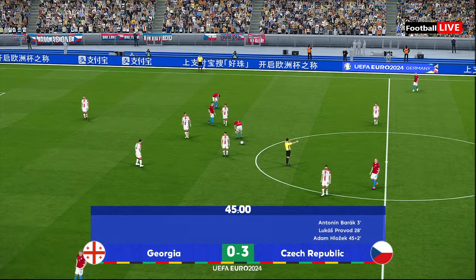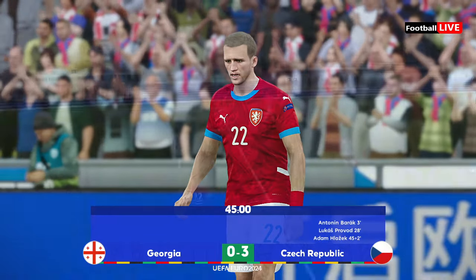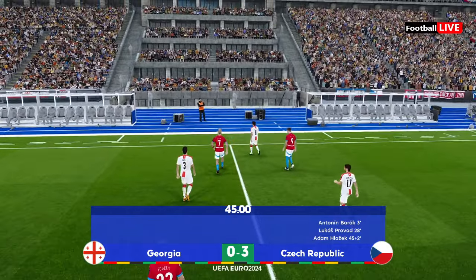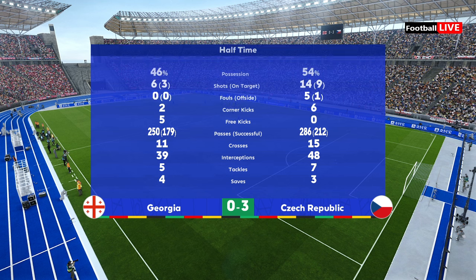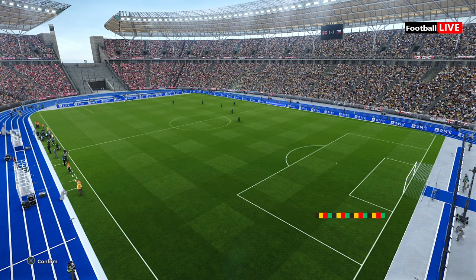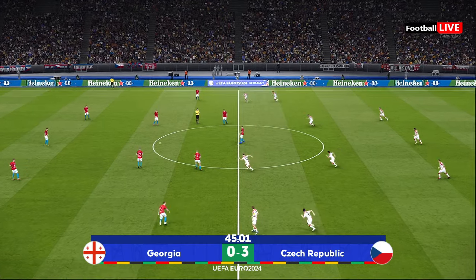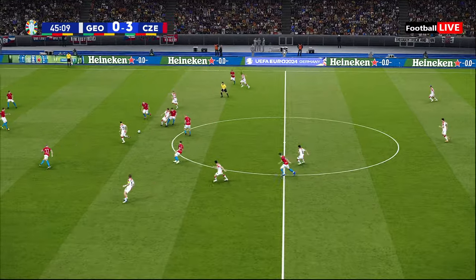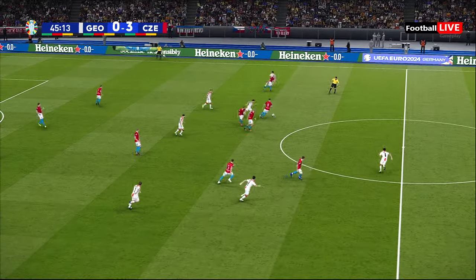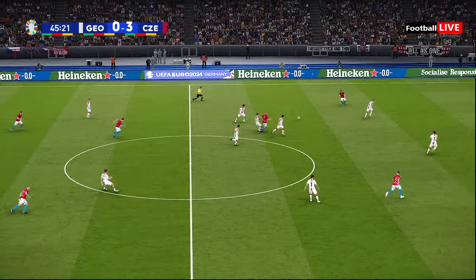Referee's had a look and he's blown his whistle for half-time. So you hear the chant of easy, easy. And those are entirely justified. 3-0 after 45 minutes, and it is hard to believe that there won't be more after the break. Here we go again, then. Well, I'm sure the manager's talked the talk, and now it's time for these players to walk the walk and deliver a rousing response to a rousing team talk.